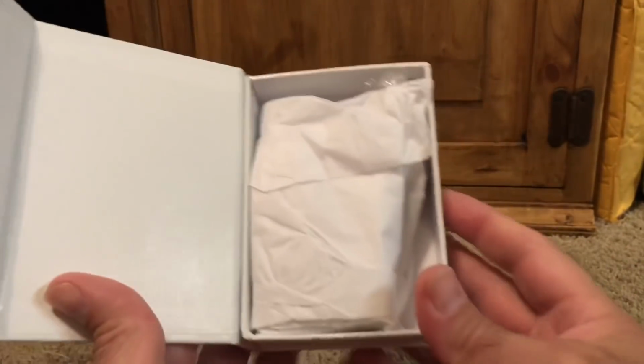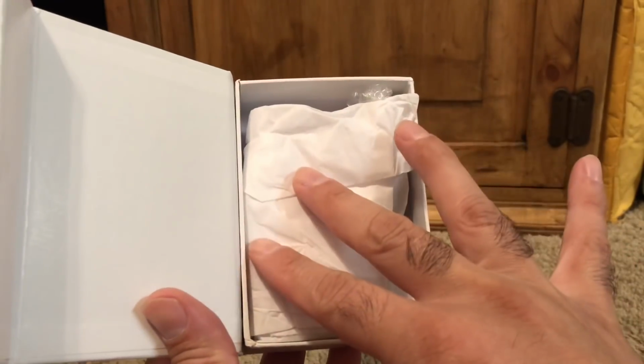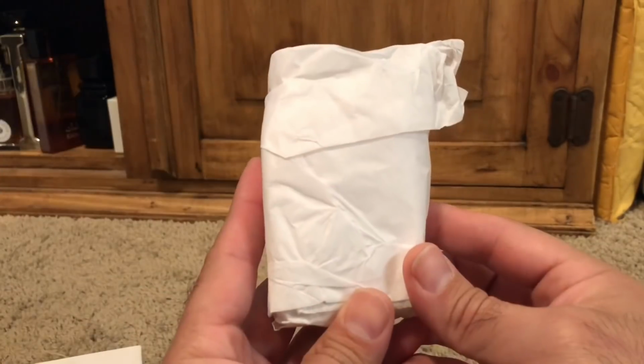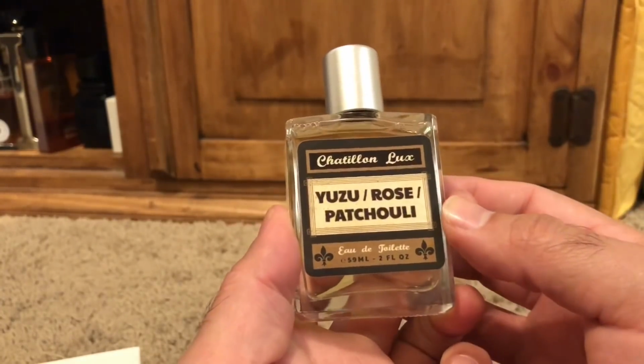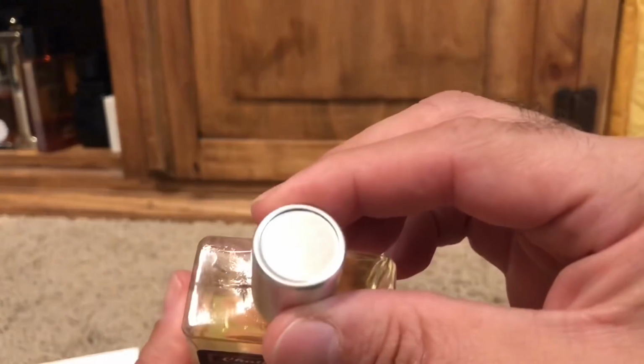Let's open it up. Here's how it comes. Has the atomizer here on the side, wrapped in tissue paper. I'll go ahead and show you guys the fragrance. Like I mentioned, it is wrapped in paper. The atomizer comes wrapped in plastic. Go ahead and take this off for you. Yeah, so here is the bottle of Yuzu Rose Patchouli. I really like the temporary cap here. I think it's a nice touch.